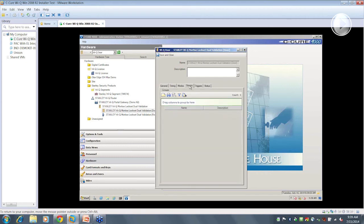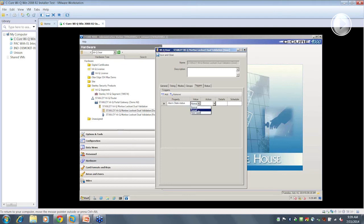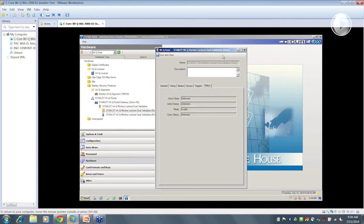Groups, that concept of associating different devices into different groups inside the C.CURE application, all apply to our platform. The triggers, again: this happens in my system, what actions do I want to take? So, showing a quick little illustration, a door gets forced open, I want it to activate an event. And then I pick the event that I want it to activate, and all of that can happen as those events come into the software. And the status of my controller and so forth.